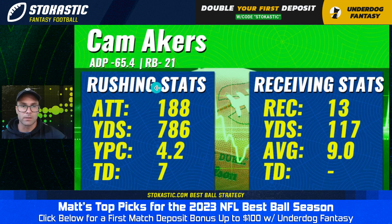Going to our second player, we're going to the middle of the rankings, closer to the top. We have Cam Akers, Los Angeles Rams running back. ADP of 65.4. He is up 6.5 spots, was in the 70s last week. I think this is just people catching up on the backfield that the Rams are going to be fielding this year. Behind Akers, we have Ronnie Rivers, Zach Evans, Kyren Williams, and Sony Michel.